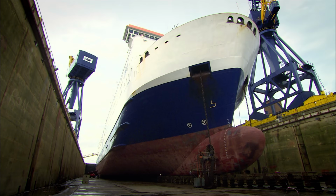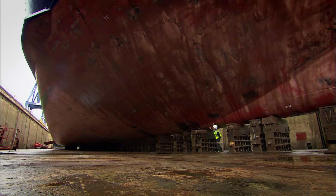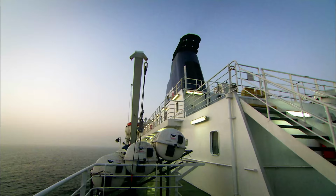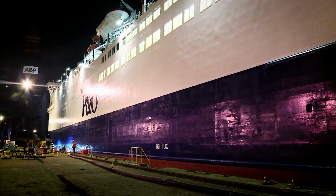The North Sea Ferry, the pride of Bruges. Wow. Can't get too much more up close and personal with a ship than we are here. Battered by the sea for 25 years, it's being taken out of the water for the biggest overhaul of its life.